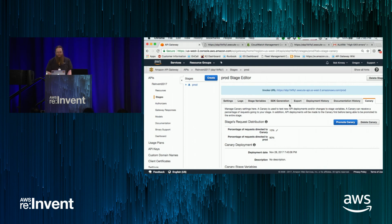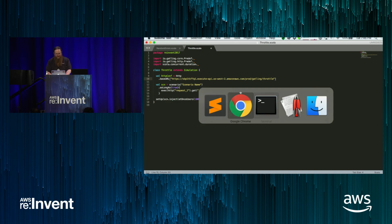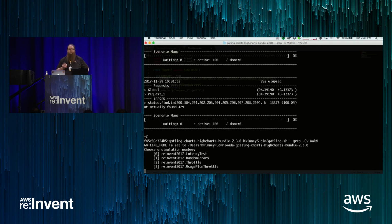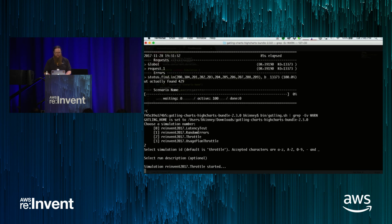So once I deploy my Canary, I'm going to go ahead and start up my Gatling requests again so that I can see some metrics. I mentioned that we also get isolated metrics and logging. Even though I'm able to see the metrics and logs in isolation, they also get rolled up into your regular metrics. So you don't have to worry about looking at both at the same time. You can look at your specific Canary metrics, but you can also look at your service in aggregate. So I'm going to go ahead and start up my throttle simulation again, just so that I can get some traffic on my API.